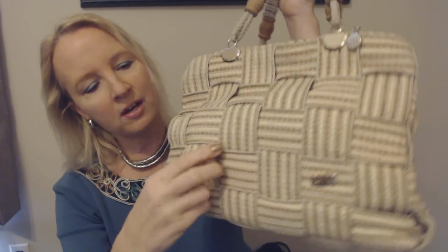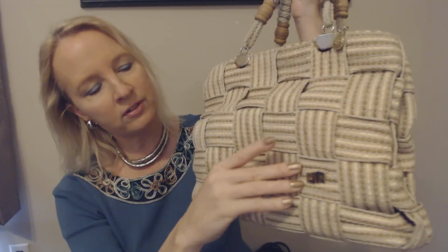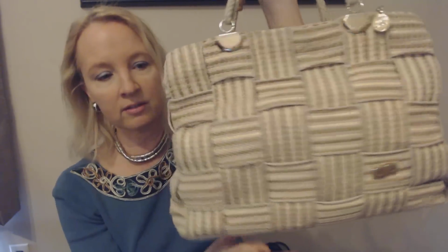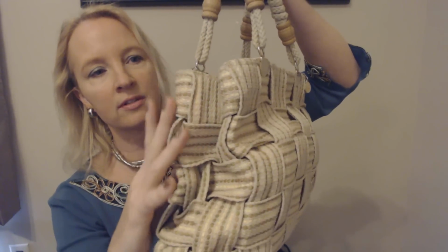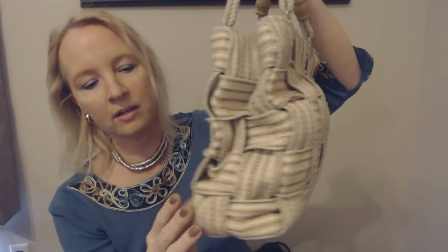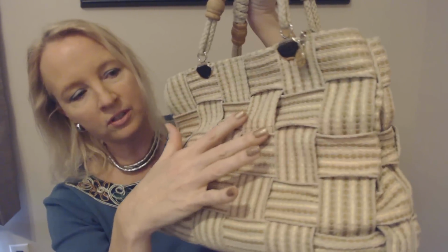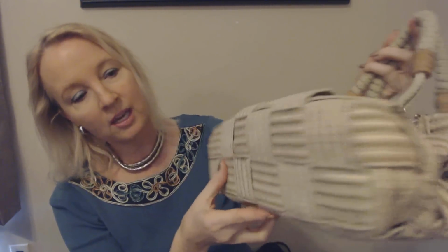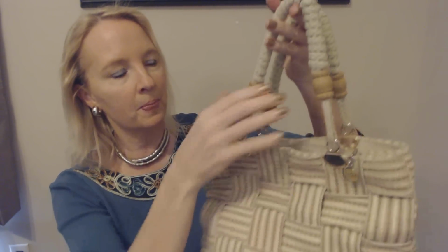And you can kind of pull on them. Like you can see that it is truly woven. It's not just made to look that way. It actually is. And it goes all the way around, and you have the little gathers here on the side, like that. Come down here. You see that it just continues. Even the underside is woven. This took quite a bit of time, I imagine.